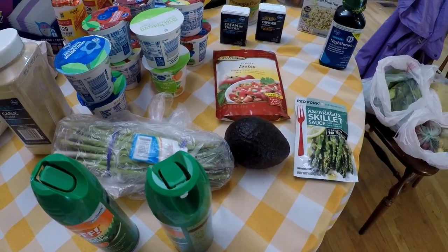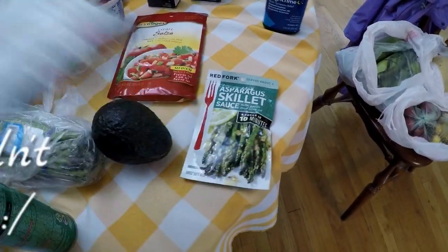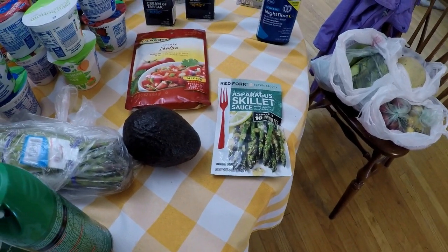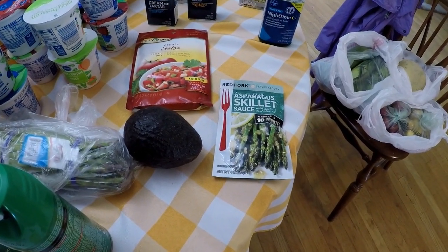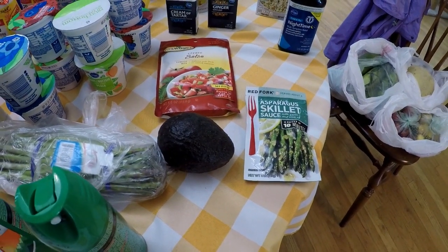Let's see. I got sauce. This here, I thought I'd try. It's a splurge. You know, make it a little different. My asparagus, you know, throw it into the pan, and I'll use this stuff here. And that was $1.99. So, yeah, that's a big splurge.